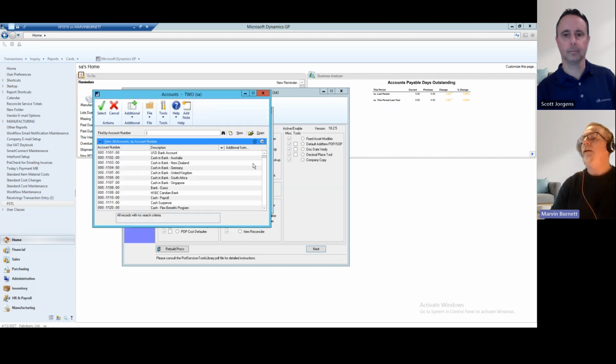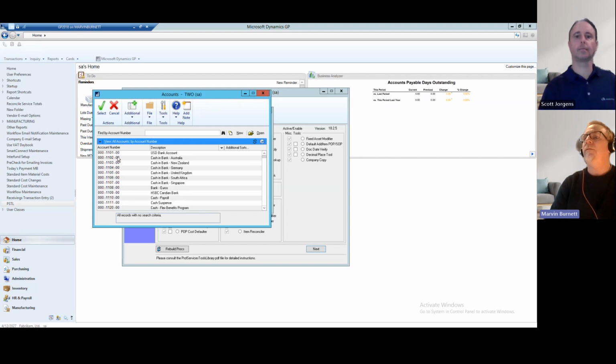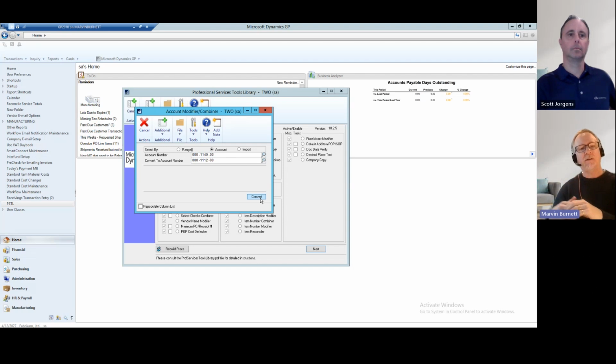So, easily enough, I can just pick an account. Let's say petty cash, or something like that. This savings account 1140. Well, maybe I want it to be 1100 or something like that, or 1112. I could easily pick this and just say 111200, and then just hit convert. It's going to move all the work, open and history, and move it over to the new account number. So now I've actually had the chance to move it.